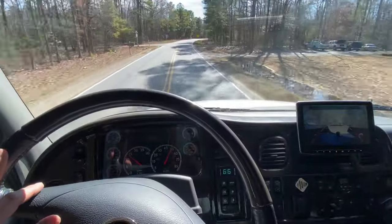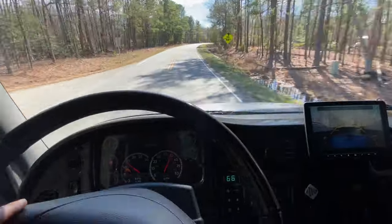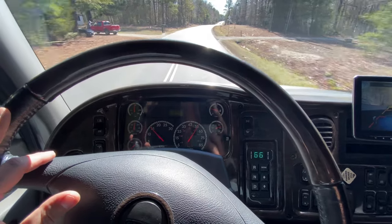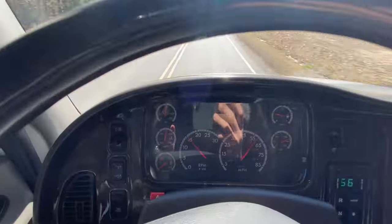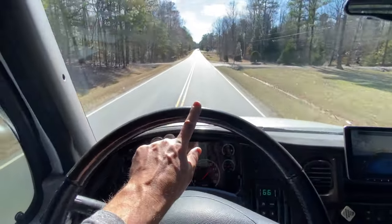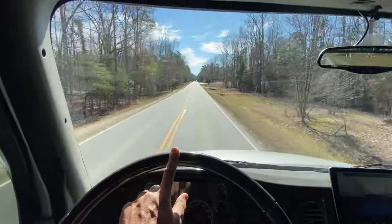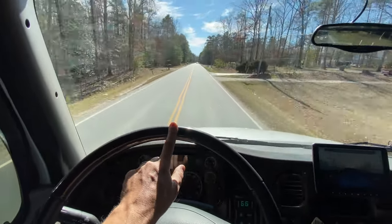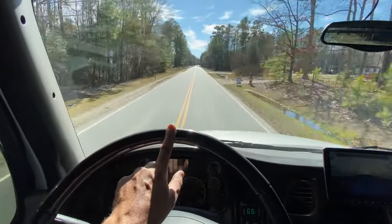Alright guys, so back to a clear road. So cruising here at 55. See all the gauges and everything in perfect operating temperatures and ranges. And this is one thing. So this road has a ton of grooves on it. It's a big logging road. And you'll see just how perfect this truck tracks.